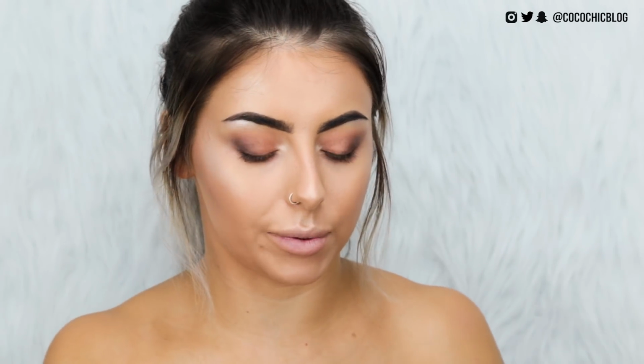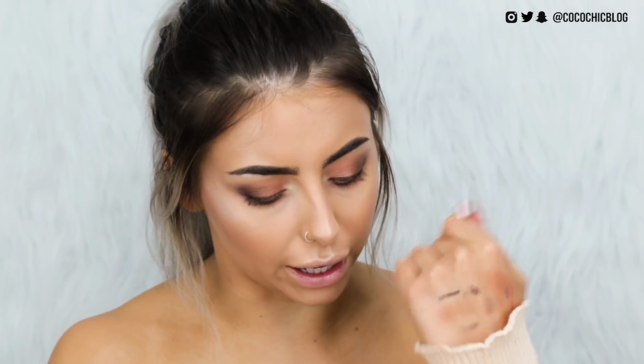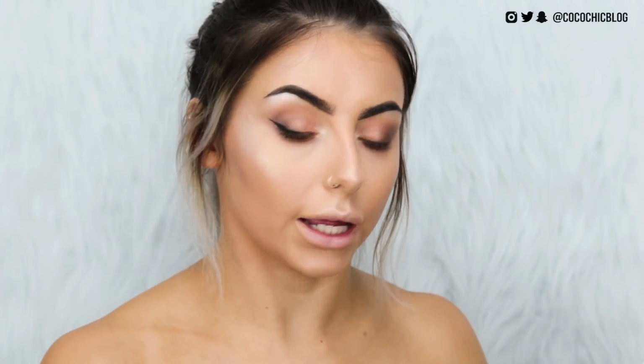I don't really want to add liner to this because I'm actually really happy with how this looks, but I want to test this out for you guys. This is their Precision Eyeliner Felt Tip. Let me see. Ooh, that's actually quite black. The tip is a little bit bigger than I'd normally want, but it's got quite a fine point. Okay. That ain't half bad.